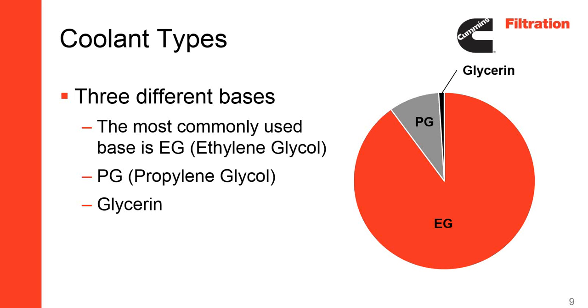There are three different base types that are commercially used in engine coolants. These are EG, PG, and glycerin. You're probably most familiar with EG, or ethylene glycol-based coolants, as they are by far the most common and account for around 90% of coolants sold in North America. EG-based coolants are the most common because of their ability to be used in almost all climates. The drawback of EG is that it's toxic if ingested.